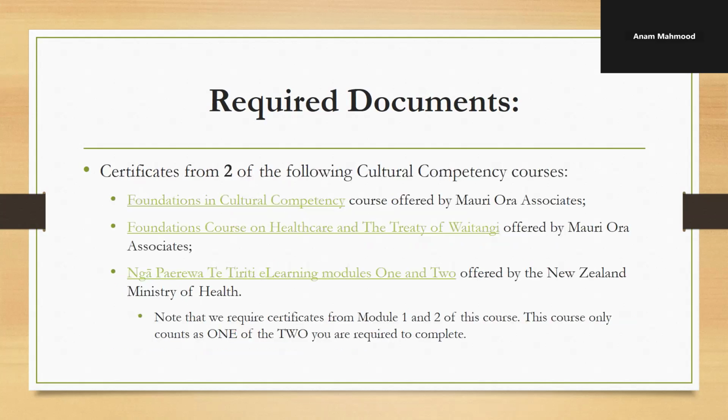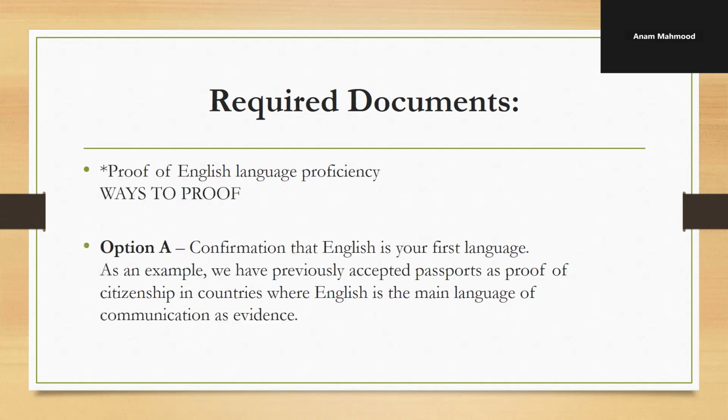And you need the cultural competency courses, the two courses for New Zealand registration. I have mentioned three courses, and you can do any two. Foundation and cultural competency, foundation course in healthcare and physio, but you have done these two, you can do any two. And then one of the most important things is the proof of English language.